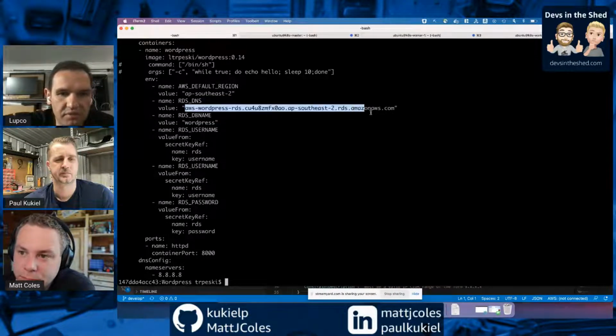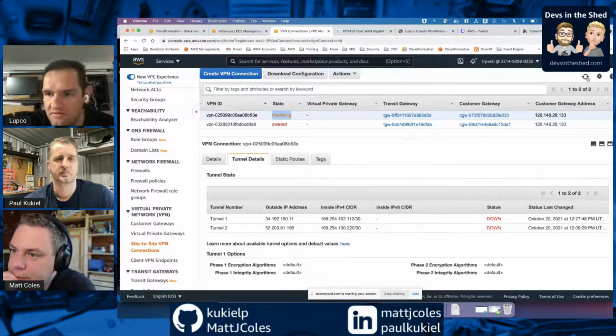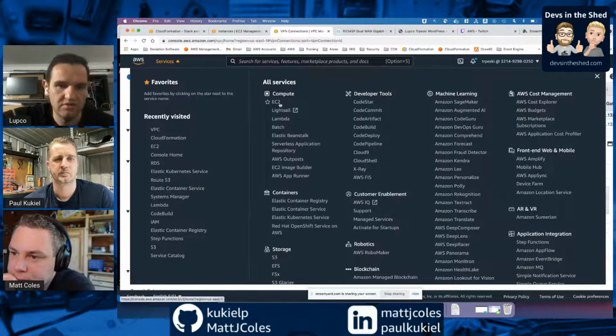I've got to put in the right credential because that's pointing at the AU database. So I'll just grab the American one. Hopefully this will start to connect, but I'll grab the American RDS DNS name. So just bear with me one second.